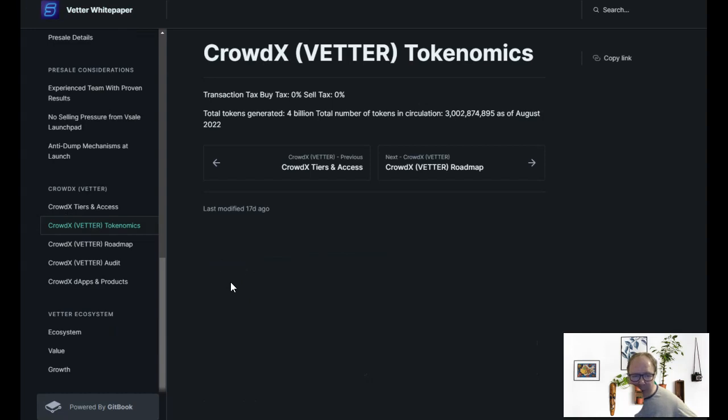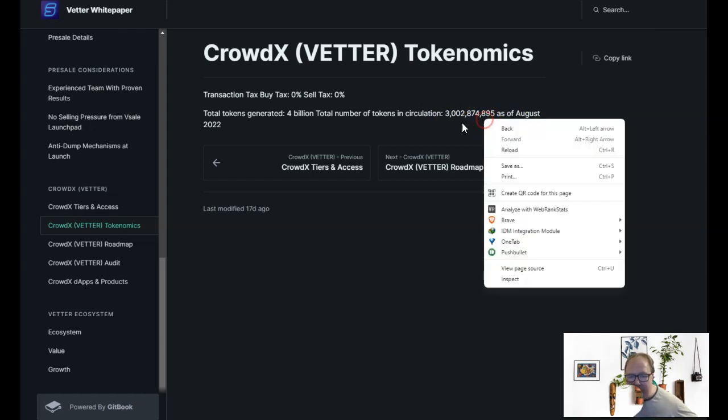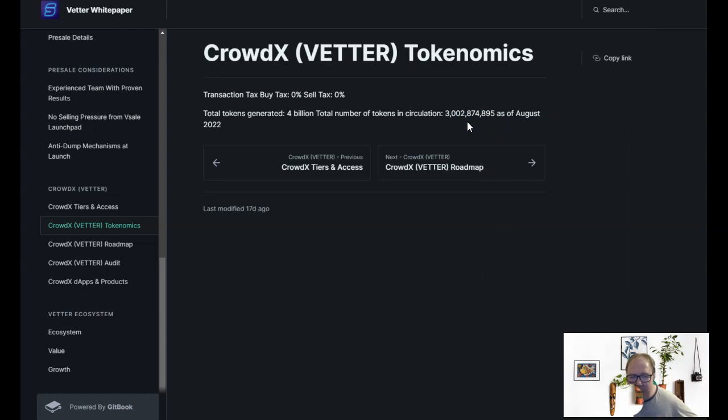CrowdX Vetter tokenomics, transaction tax: 0% for sell and 0% for buy. Total tokens generated, 4 billion. Total number of tokens in circulation is 3,002,874,895. So that's over 3 billion tokens in supply already as of August 2022.